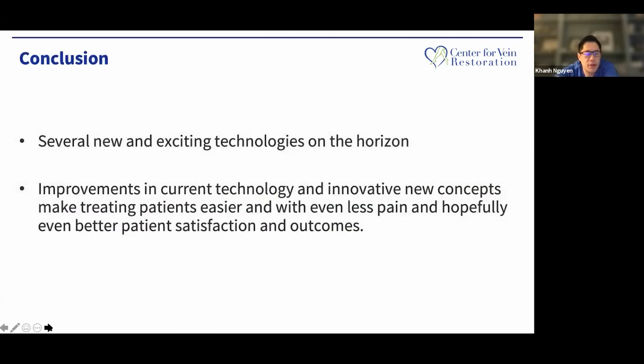So in conclusion, there are lots of new and exciting technologies on the horizon. Clearly, there's a lot of excitement over VenaSeal. It's important for us to be familiar with all of them. It's also important for us to choose a mixture of everything in terms of treating patients, and that way they get the best results.